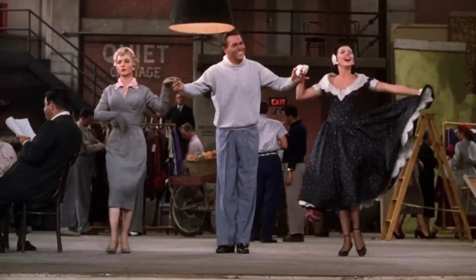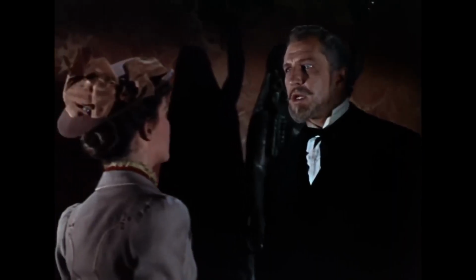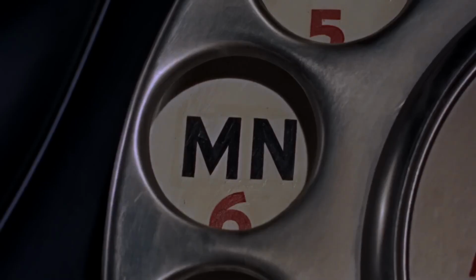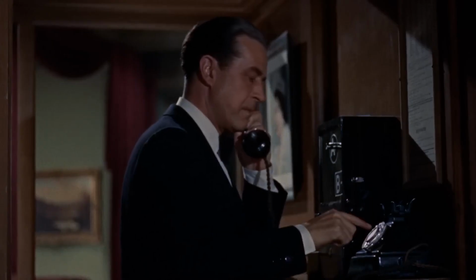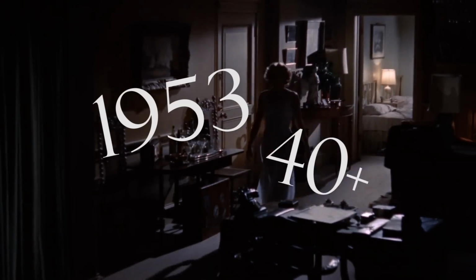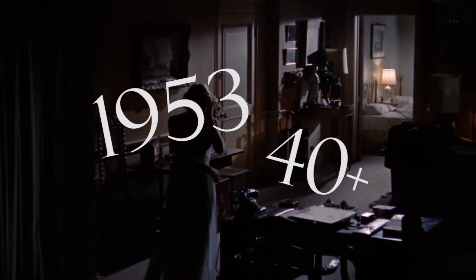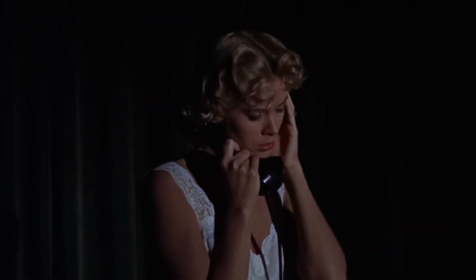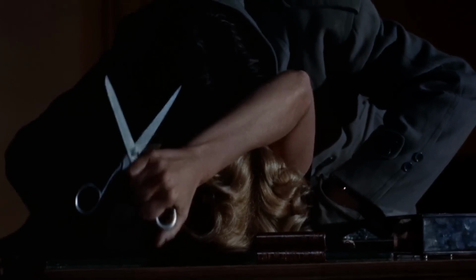Monster movies, musicals, animation, westerns, Vincent Price B-movies, even Alfred Hitchcock did Dial M for Murder in 3D. The glasses soared throughout the early 50s. In 1953 alone, there were more than 40 individual 3D releases. But a happy marriage, it was definitely not. Since the beginning, 3D has attracted as much trouble as a Hitchcock blonde.